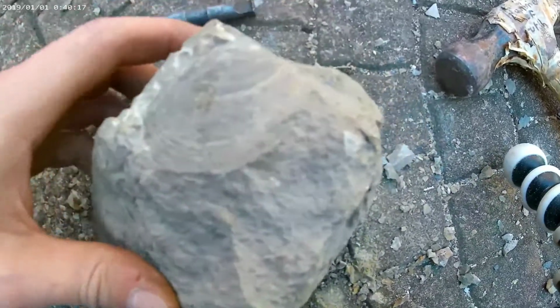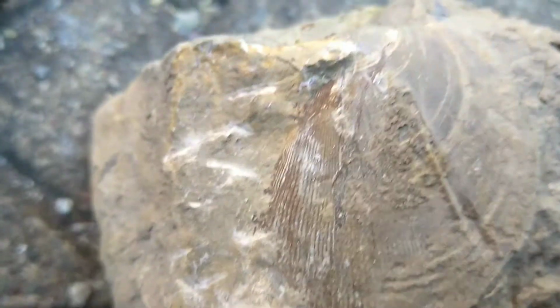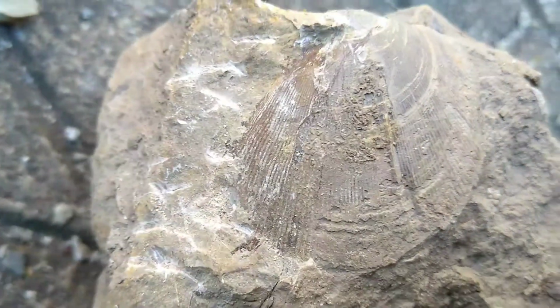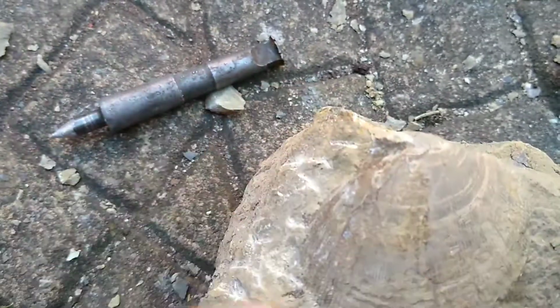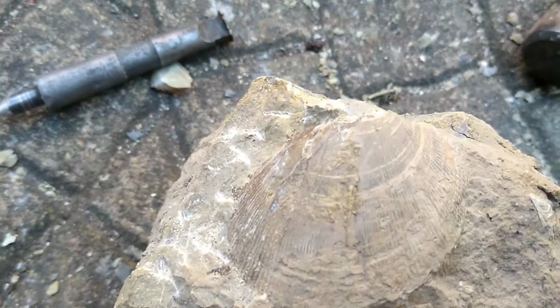I'm gonna get the other camera out so we can have a better look. There we go, now you can see the difference between the stuff we've exposed and the stuff that's been out for ages. You literally just give it a brush now, try and get some more of these little bits of dirt off, and then you can slowly make it perfect.